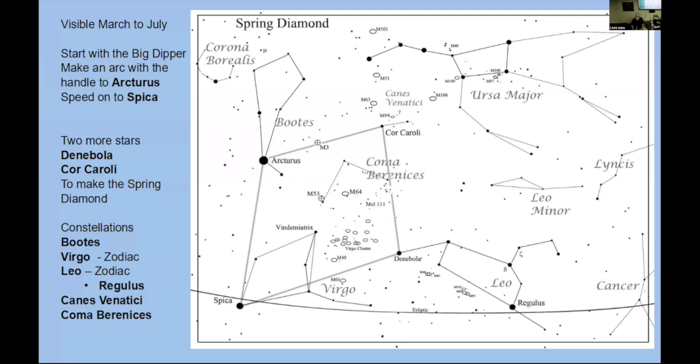But this is the spring diamond, and when we say something like this, those are asterisms. The spring diamond is an asterism, and it's just a pattern of stars that people recognize. They're useful when you're trying to learn the sky or find your way around the sky, because if you know these asterisms, it helps you find where to start and sort the sky out into its various constellations.